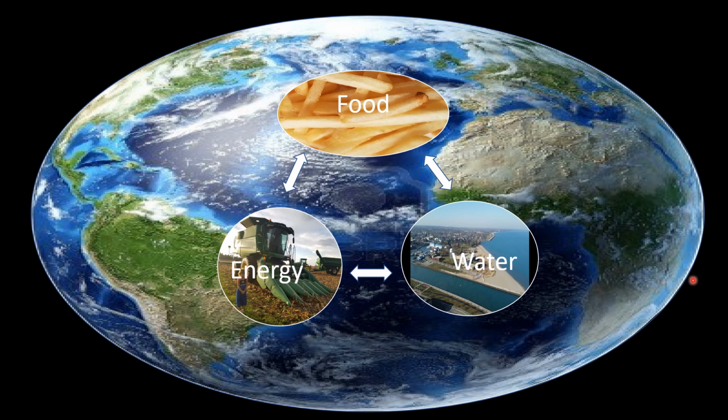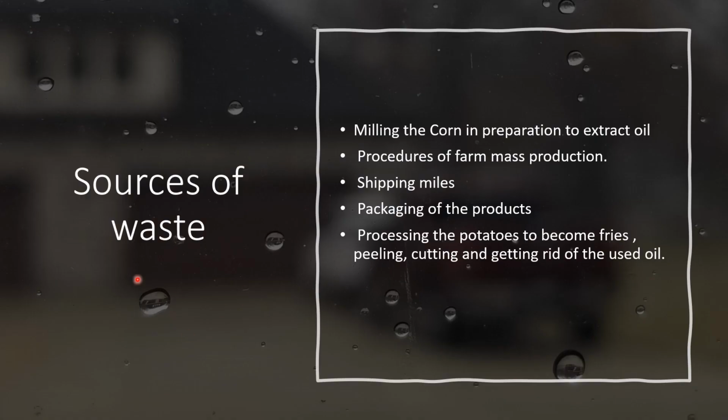So it takes around 2000 liters of water to produce 1 kilogram of oil for the crops to fry the potatoes. Then it needs 283 gallons of water to produce 1 pound of oil in moderate footprint. So the energy is also used in production steps. Much of the energy is ignored because it's considered out of the farm, and transportation takes a lot of the diesel. Sources of waste in making fries is basically the milling of corn in preparation for extracting oil, procedures of the farm and the mass production, shipping, packaging of the product, processing the potato to become fries in the house, peeling, cutting, and getting rid of the used oil.